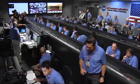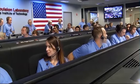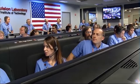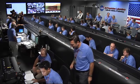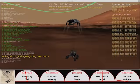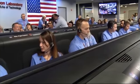We found a nice flat place. We're coming in ready for SkyCran. Down to 10 meters per second, 40 meters altitude. SkyCran has started. Descending at about 0.75 meters per second as expected.